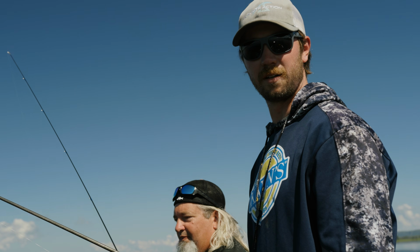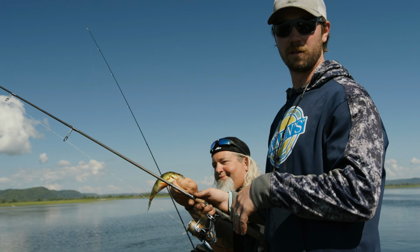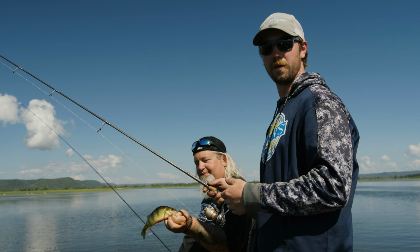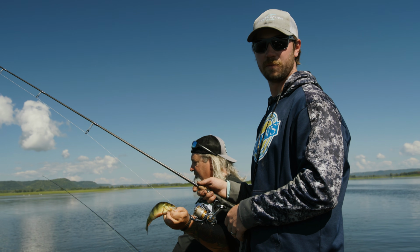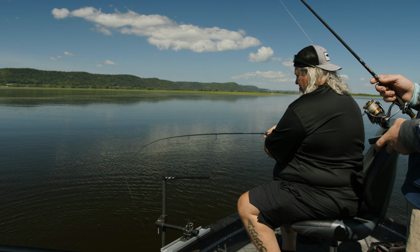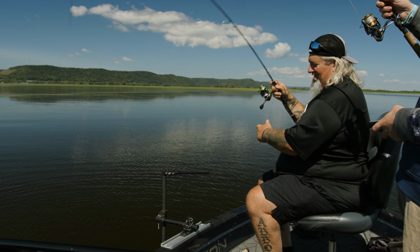Here in a couple weeks, it's going to turn into a minnow bite once that water temp gets down a little bit. And a lot of times in fall, once they go to minnows, we can get them pretty good on plastics too some days. Oh, really? Which is a lot of fun. You're not baiting your hook every time you get one. You really got this down, don't you? He does. Yeah, I got her.